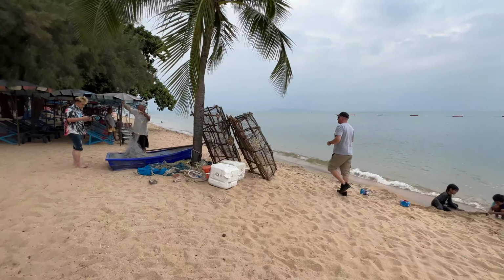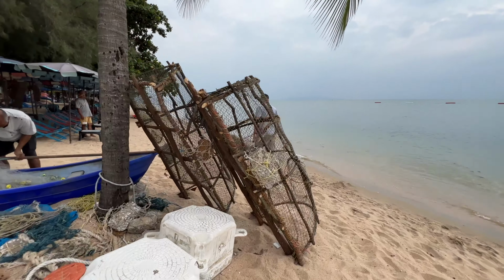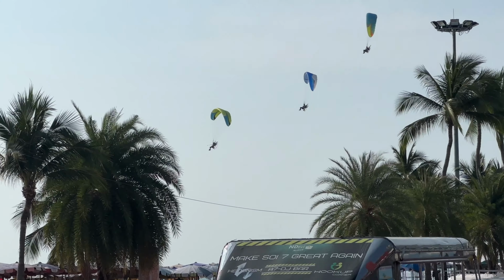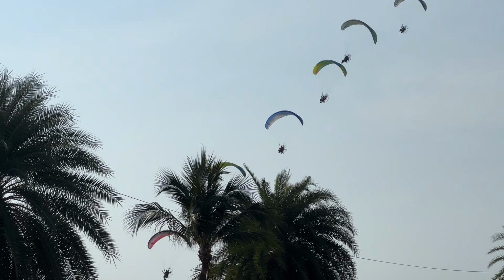The sand here is more golden and granulated than the white, soft, silky sand you get in the south. And while you're sitting on the beach, you might see some paragliders. That's something that you can consider doing. Here, they have many different activities, including the paragliding and parasailing, so that's cool.